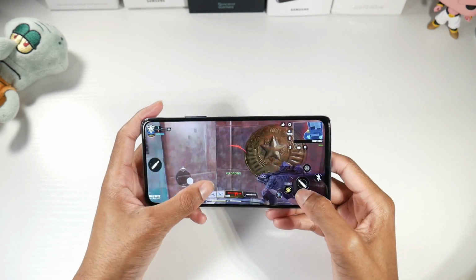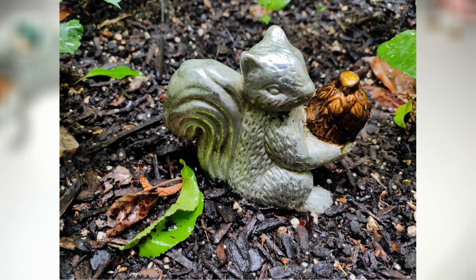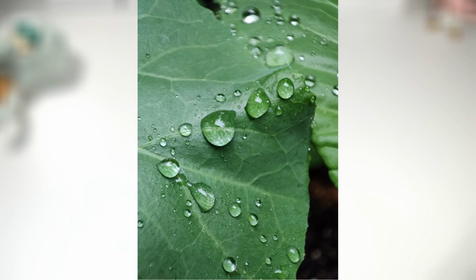And this phone actually has pretty good cameras now. There's a 108 megapixel or a 64 megapixel version, depends on which one you get, an 8 megapixel ultra wide, 5 megapixel macro, and a 2 megapixel depth. 4K video with a 16 megapixel selfie camera.